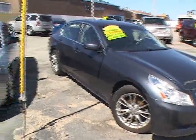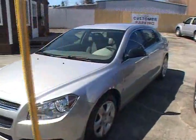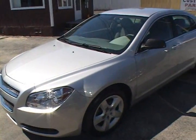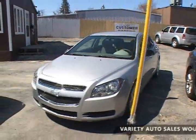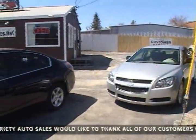After that, 2010 Chevy Malibu LT Edition. What a beautiful car, folks. That's a one owner. That also has the remainder of the factory warranty. It's got the four-cylinder motor. It's 33 miles to the gallon. Real nice car with no money down and a payment around $250.